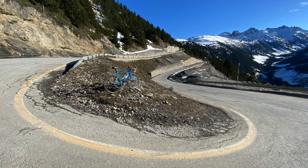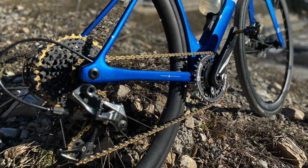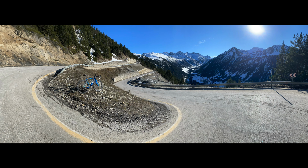This is by far my favourite corner, the first right-hand switchback as you get into the proper part of the port of Bonaigua. I mean, just look at that view.